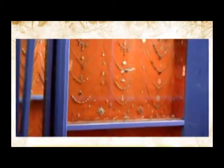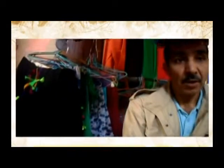We have two kinds of silver. We have the 925, that means 92.5% silver, and we have Berber jewelry which we get from the old queens, from the old silver. That's the 800, which is 80% silver.